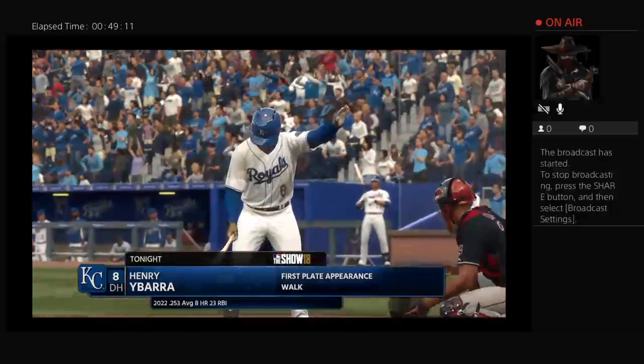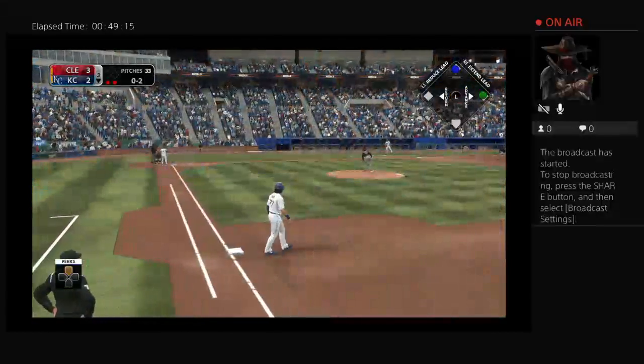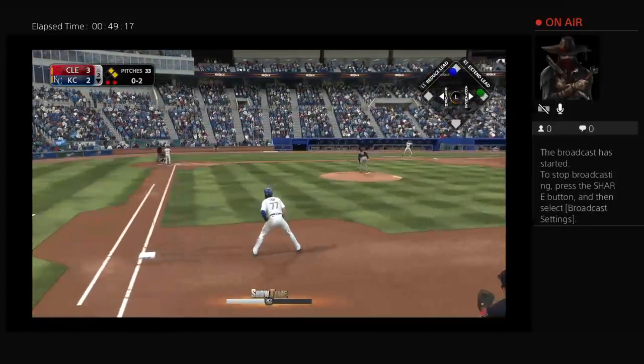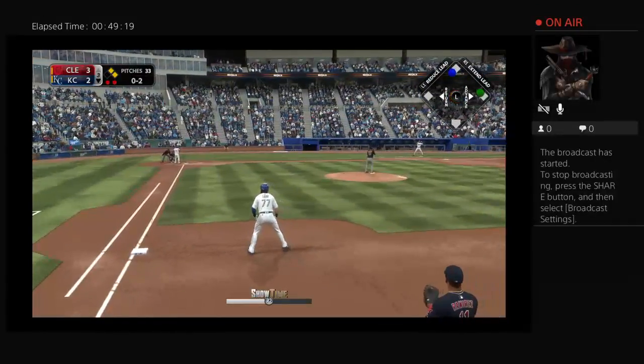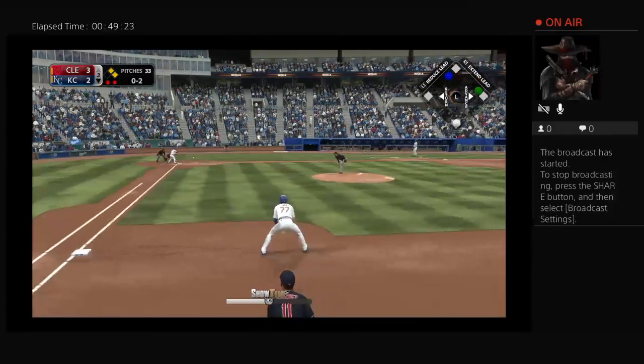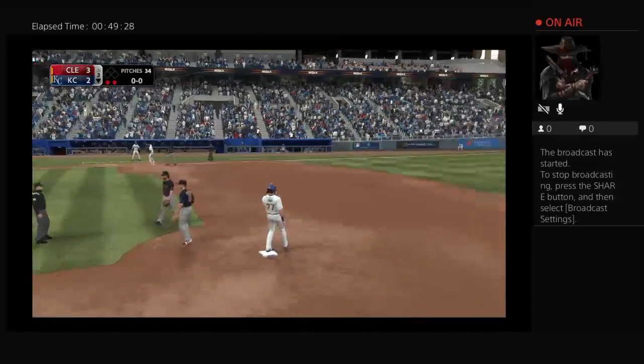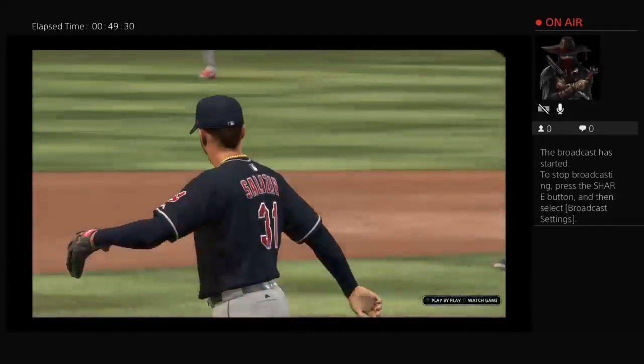Digging in to try it again, Henry Ibarra, as he'll look to bring home that tying run from second with a base hit into the outfield. Working for the punch out and the offering. Popped up. Throw on to first gets him, and the side is retired.